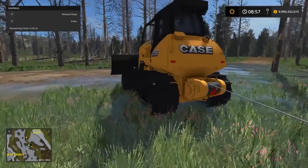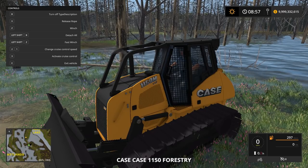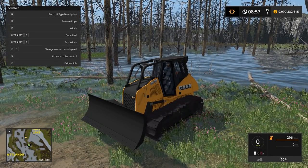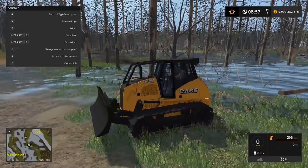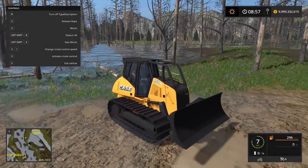Look at it. Would you just look at it? Oh, dude. So now what I'm going to do is I can winch it. I can literally winch it out of here. We're winching it. This is awesome. Okay, we're close enough. Now I'm going to drag it out. We're going to drag it back over there. Check it out.